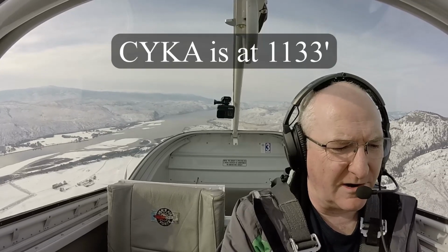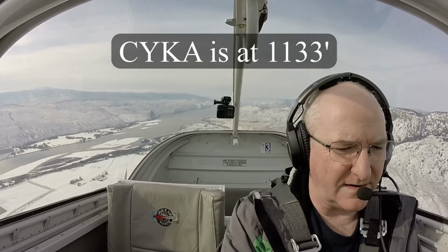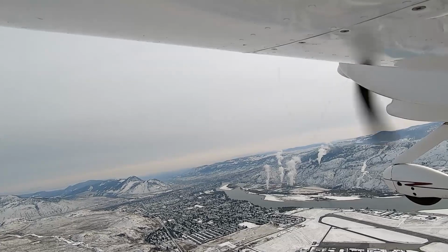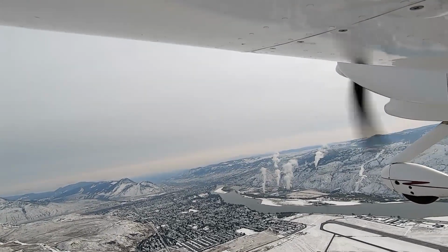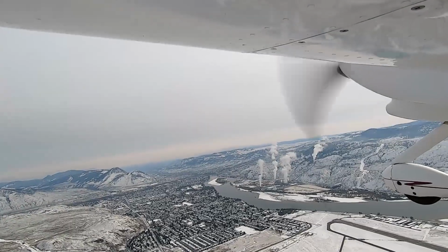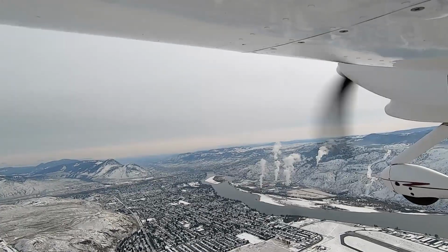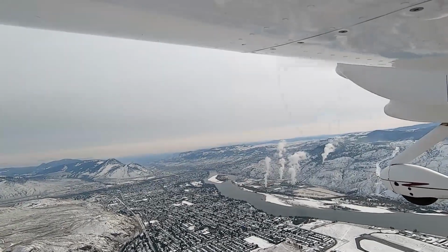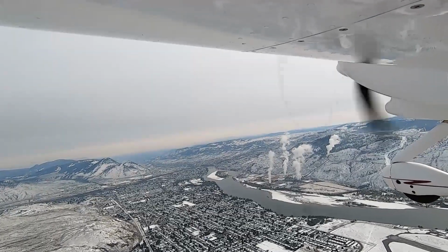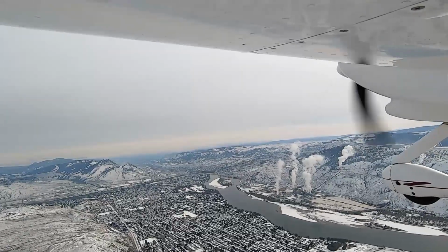Just turning downwind, I'm already at 3,100 feet, so climbing at 1,700 feet a minute. Kamloops, Foxtrot Micro Electric, my traveller is coming back and returning to Kamloops. I will be doing a full stop. Nobody hates winter more than me, but gotta love cold weather performance.